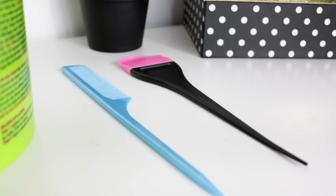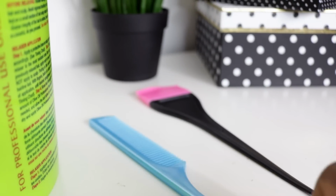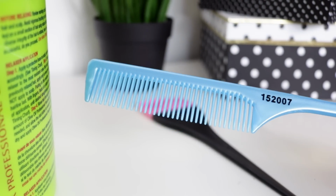So here are the tools that I use. I keep it very simple. So I have a rat tail comb, like a fine tooth comb. So my sister uses this in the back of my hair to apply and comb through my new growth.